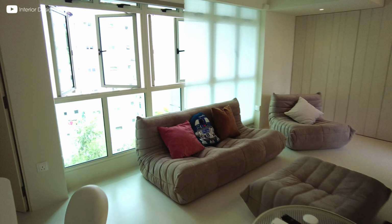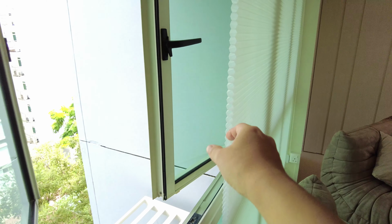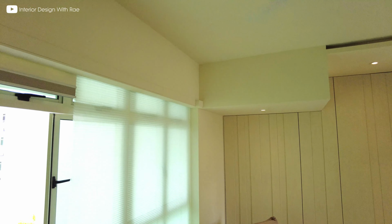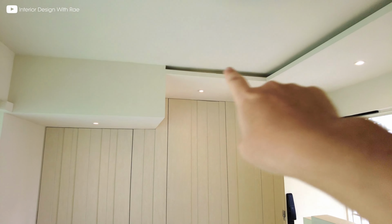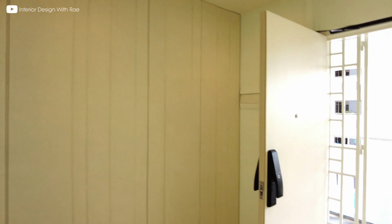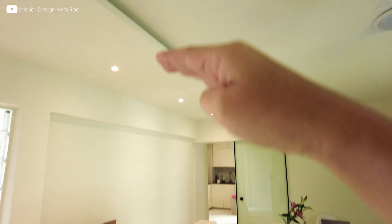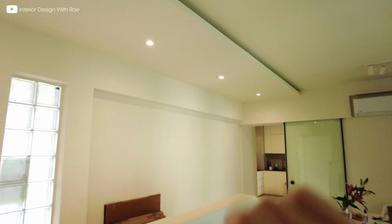And let's go to the master bedroom. It's a very nice honeycomb line. Okay. Color also matches very well. Right, a little bit on the false ceiling. So I did a drop ceiling here with cove light. It follows the shape of the walkway. Okay, so you only drop down like that and just one straight row all the way to the kitchen.